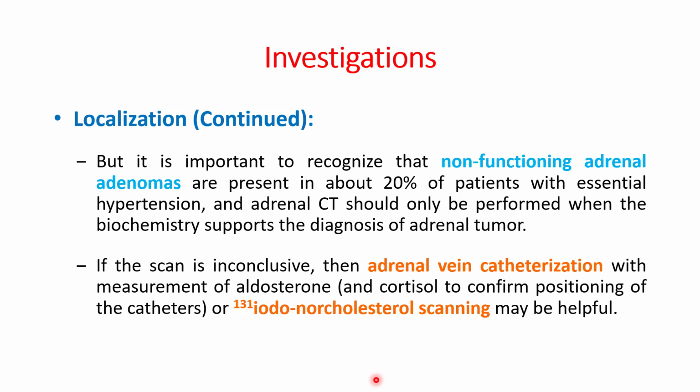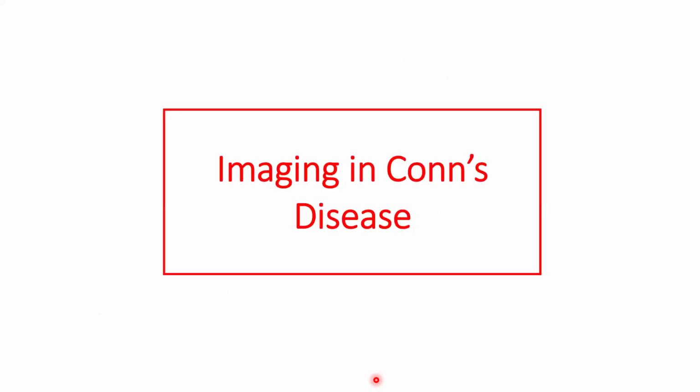And if the scan is inconclusive, then adrenal vein catheterization should be done with measurement of aldosterone and cortisol to confirm the proper positioning of the catheters, or you can do a radioactive iodine nor cholesterol scan. This is another form of scintigraphy. Anything not clear so far?